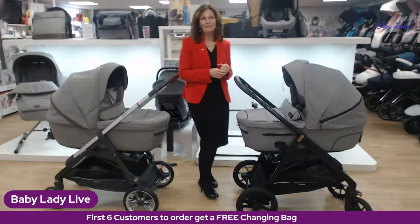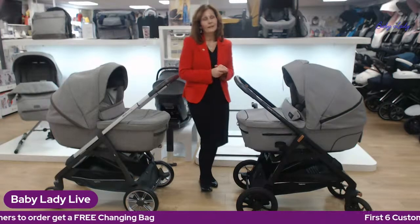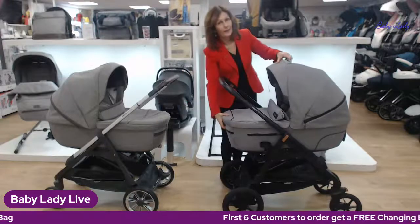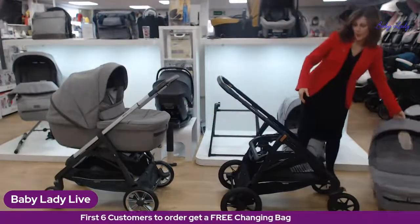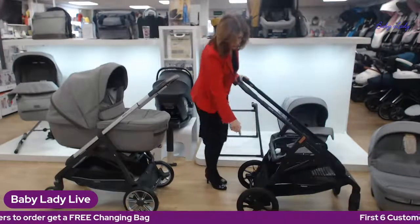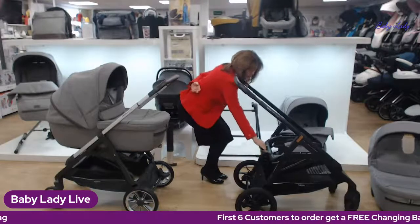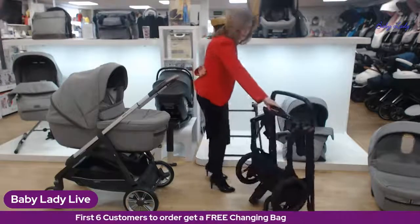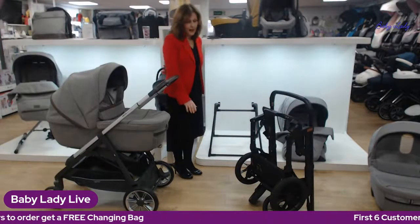Jonathan has said, can you fold again for the new people who have just joined? Yes, of course. So when you fold this up, you would need to take your Carrycot off, because your Carrycot has to be removed when you fold it up. But you can fold this actually super easily. All you do, I always advise you to put your brake on first, then just push the button here and lift, and literally it will just fold up very, very easily.